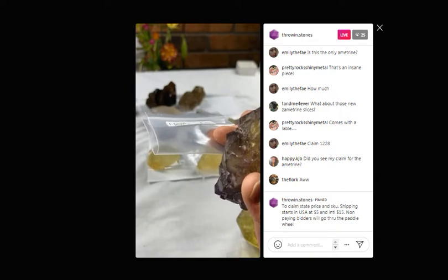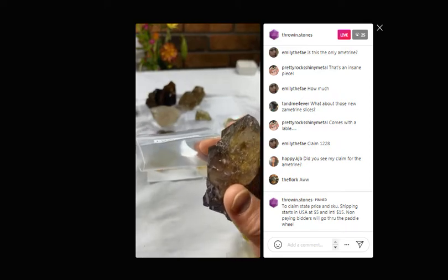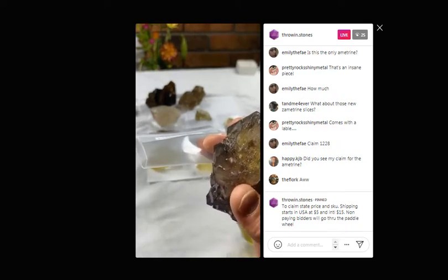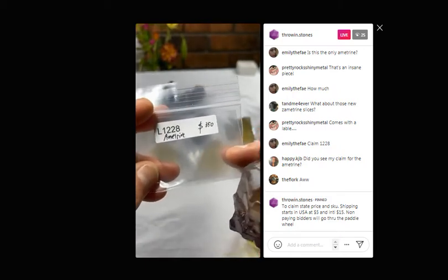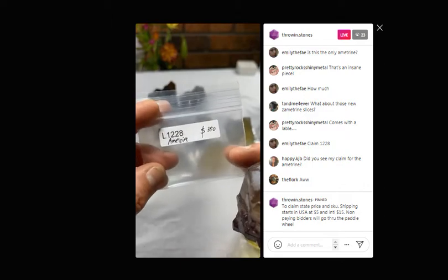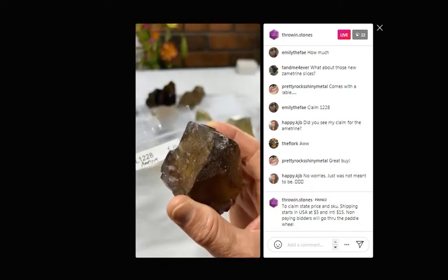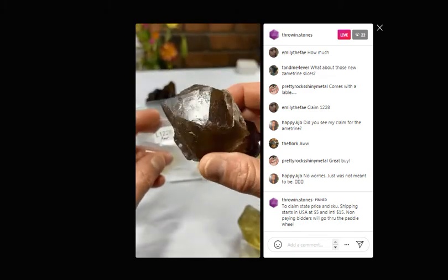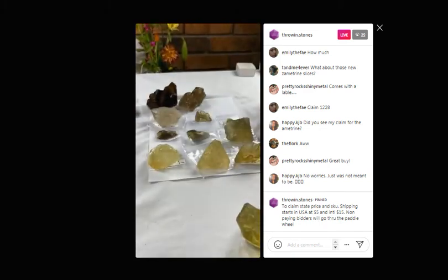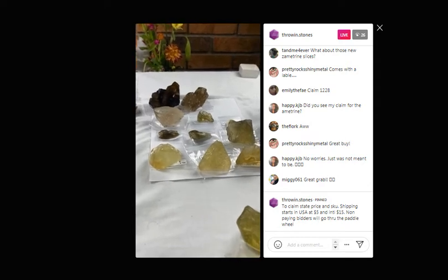There's two people now. The first claim that I see is Emily the Fae. I apologize, Happy KJB. I did not see your claim. And Instagram sucks. I really dislike when this happens. Emily the Fae is the first claim that I did see, so I think I have to go with her. I dislike when that happens. I apologize. I will have to find some other good ametrine to show you in the future.